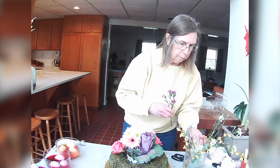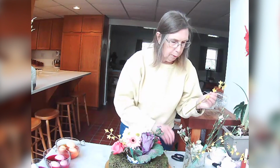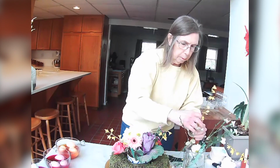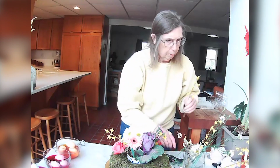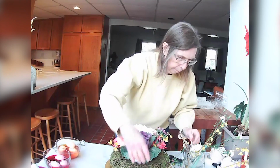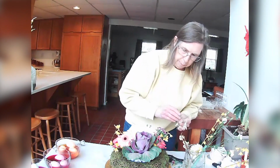And then we can fill in with some of the smaller plants. And perhaps a little of the forsythia that I brought in to force into bloom. Just putting it in water is enough to force forsythia into bloom. And I'll take another little piece of this. And we have some little carnations to fill in. You can fill in with little baby's breath as well.